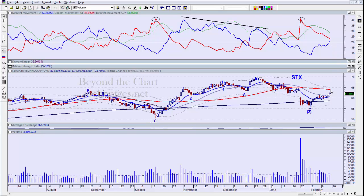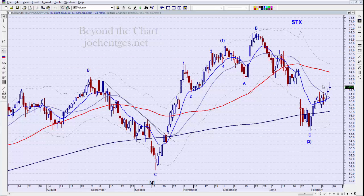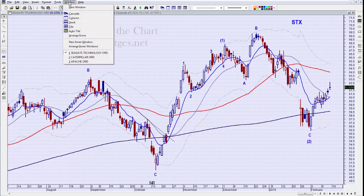We get another nice move up, and it should be breaking above the DI minus. So that will be nice. Right now, we'd like to see the volume pick up a little bit here and get above the 50-day moving average for these moves to the high side. So I'd like to see a little more volume come into Seagate on Tuesday.